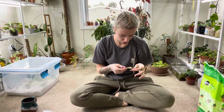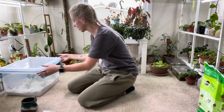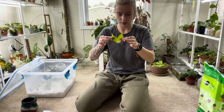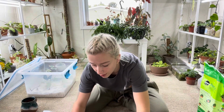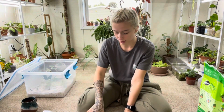Isn't that so cute? It's got so much splash on it. So there's one cutting. Oh yeah, getting a Polyneuron cutting. This one is really light because I had it in too high of sun. I let her know that, hey, if it does die on you, I will replace it.